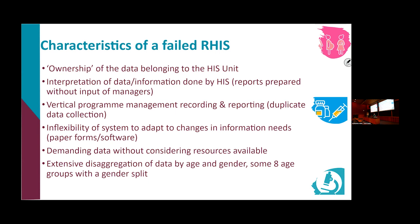Vertical programs want special things, and you can totally understand that. So they set up parallel systems because the formal system doesn't work for them. The system is inflexible. WHO changes their guidelines on HIV or ART or TB, but we're still stuck in the old system. So we have duplicates. People ask for data without considering the resources, and that's one of our biggest issues. And extensive disaggregation of data by age and gender.